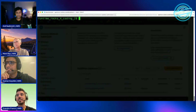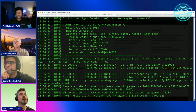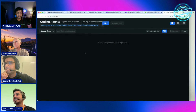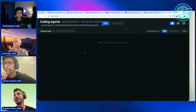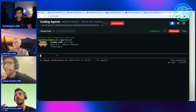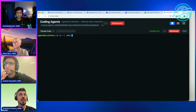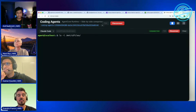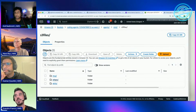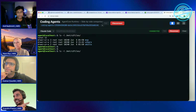Let me show another new feature we have, which is attaching our S3 files to it. For this one, I already have a sample running here. I have this fancy UI screen that I've built to use the terminal UI feature and get inside my micro VM. So here I'm already executing Claude Code. I'm going to quit Claude Code. I'm going to list for you my mnt S3 files. I have MCP, others, and the skill. If I go here, my S3, MCP, others, and skills, let me just play very quickly so you trust me that it's inside my S3 file.